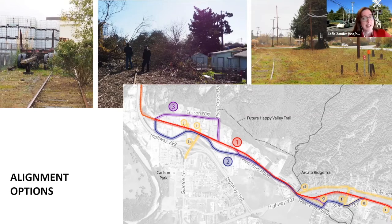Based on corridor analysis and the extensive public outreach, we developed 3 alignment options for deeper review. The map on this slide, which I have to point out is oriented north to the left, shows the rail corridor in red. The blue and purple lines are alternative alignment options that we developed. And then also based on this analysis and the outreach, we also identified critical trail connections and access points. These are shown in yellow on this map.